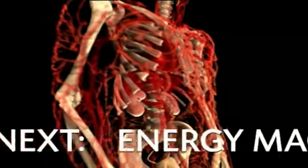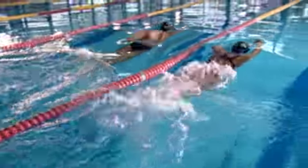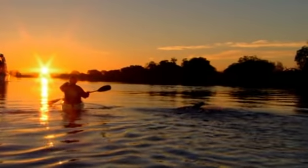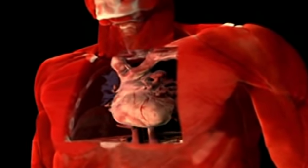Up next, the human body as energy machine. What makes us go? Food, water, air, and the desire to overcome even the most chilling odds. Muscles and bone, they need energy to move. Here's the human power reactor: heart, lung, and digestion.